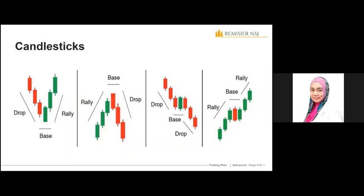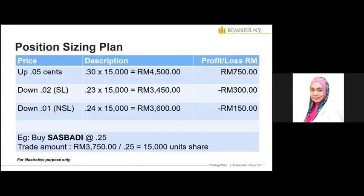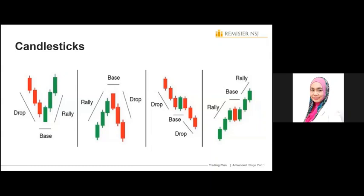Okay, can you see now? No. We are still here, sorry, at the candlestick, at the last rally, base and rally. Still cannot see? Okay, can you see now? Yep, it's up.